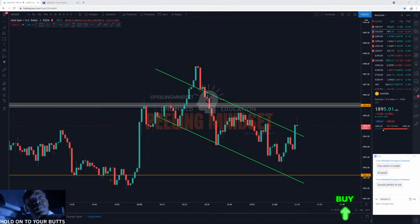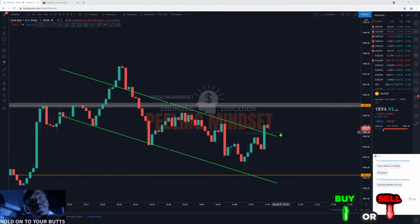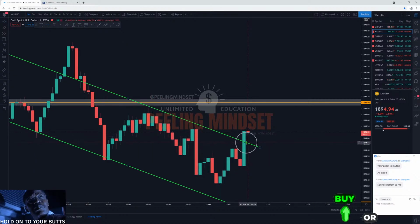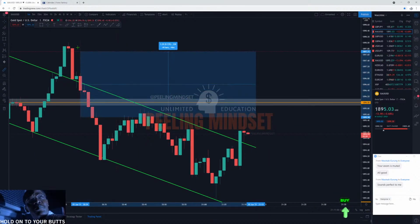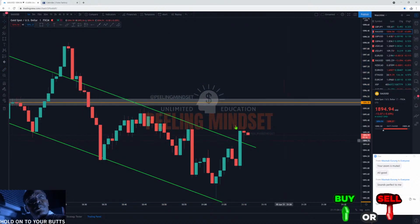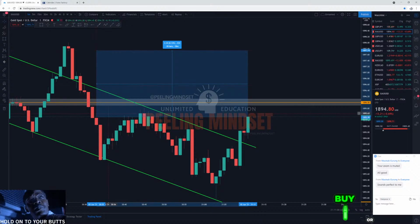Oh, and the 1 minute has done some sort of engagement with the channel here. Wow, interesting. Are we going to push up? Maybe on the break of this high, price could actually move up. Whoop, and it's going to move up. There's a higher chance it could actually move up now.